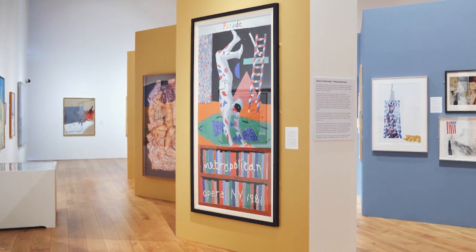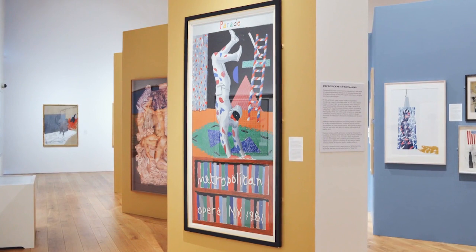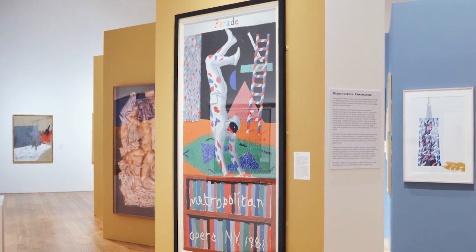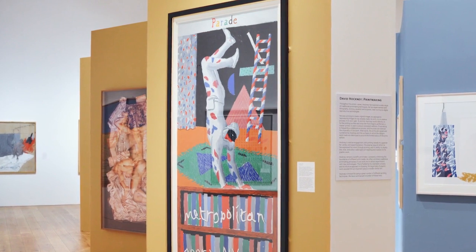One of the works in this section is entitled Parade, 1981. This is a screen print designed by Hockney for a trilogy of short French musical works. Hockney designed each production, and they were staged by the Metropolitan Opera House, New York, in 1981.